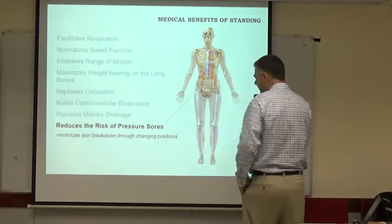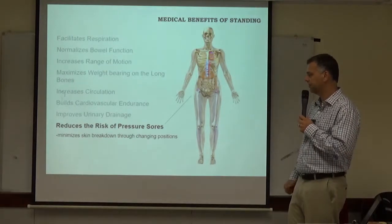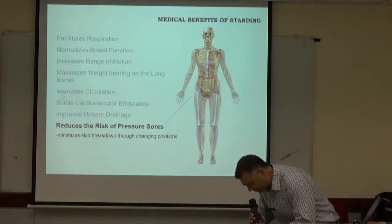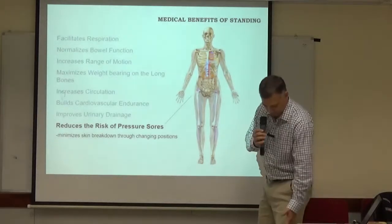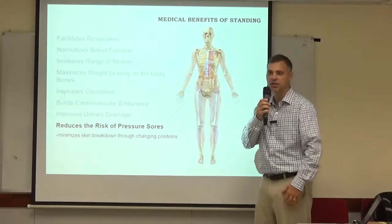So then, of course, this one reduces the risk of pressure sores, minimizes skin breakdown through changing positions. Obviously we're taking all of the pressure that we're sitting on all the time, and we're just standing it up, and we're redistributing the pressure through our knees and onto our feet in standing.